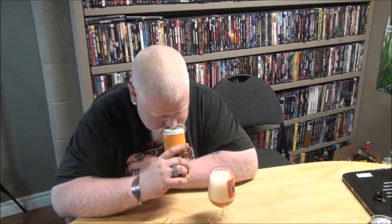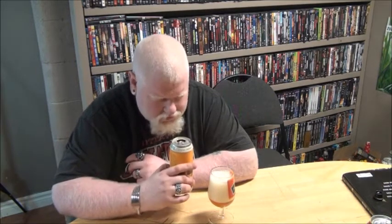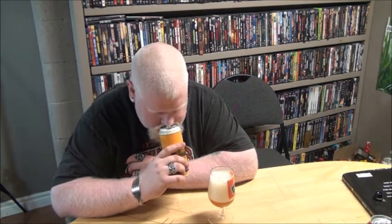Out of the can, it smells sweet, citrusy, both orange and pineapple and grapefruit. No pine off the can, but that sweet, almost candy-like sweetness that you can get from some IPAs, and then the fruitiness.